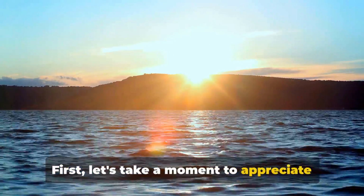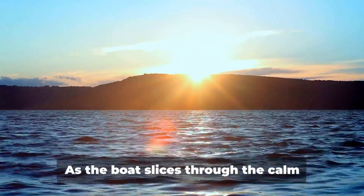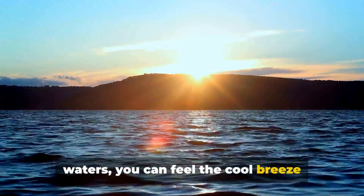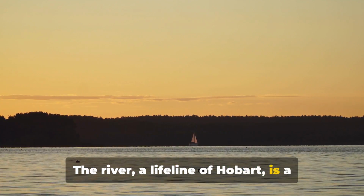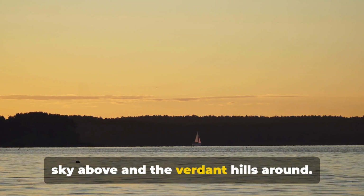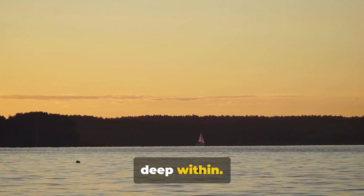First, let's take a moment to appreciate the Derwent River. This is not your ordinary ferry ride. As the boat slices through the calm waters, you can feel the cool breeze playing with your hair and the sun kissing your skin. The river, a lifeline of Hobart, is a spectacle in itself, reflecting the azure sky above and the verdant hills around. It's a serene experience that resonates deep within.